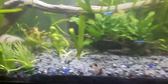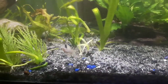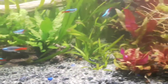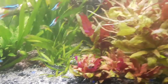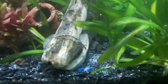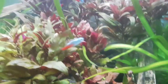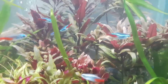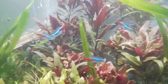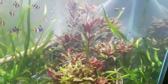Really. Swim. Come on, moms. And I do have some bottom feeder food for these guys too that I sprinkle in. And there's 10 of them in here. They are in this jungle somewhere. There's one. Hi. They like the jungle. Oh yeah, these neons though, they just look amazing. I've never had friendly neons before. And the Alternanthera is doing really well.